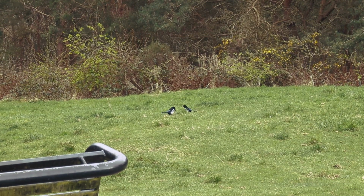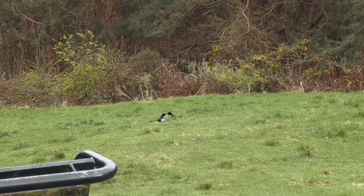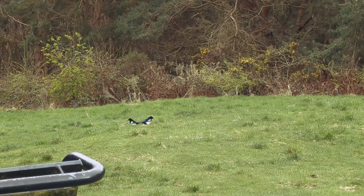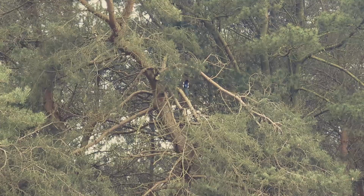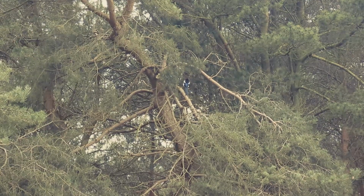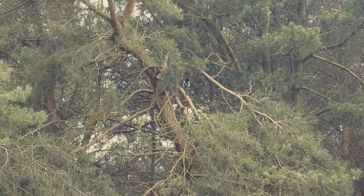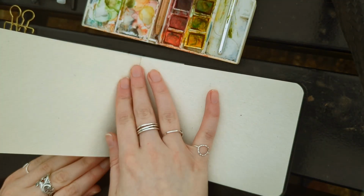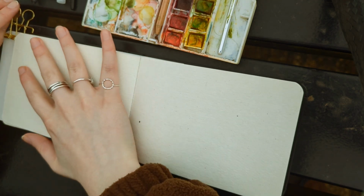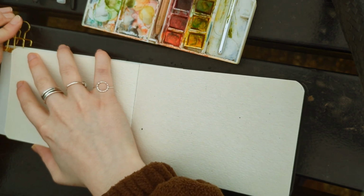And then I saw some magpies, and it was so lovely. They were just playing around in front of me. The video I got was when they were a bit further away, but they came really close. And I got to film them, which was really nice. And then I immediately dropped what I was doing and started sketching.